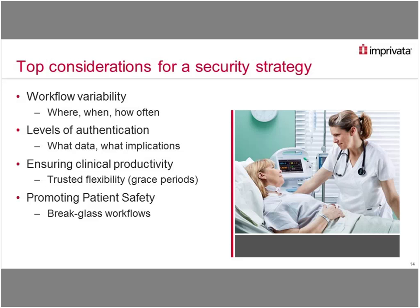In selecting the proper time frame for a grace period for a medical device, it's really important to understand how clinicians are using each device in the field. And a grace period for one type of device, like a spot check vitals monitor, might need to be different than that for an infusion pump or another medical device. So again, communicate with your clinicians, take stock of how they are using each device, make sure that you're tightly aligned so that you can put in the right parameters to make sure that you're achieving the goals that you want. And then finally, promoting patient safety.